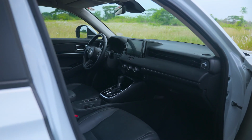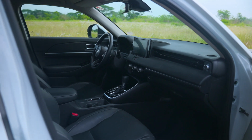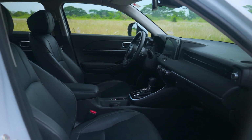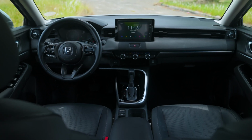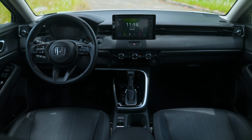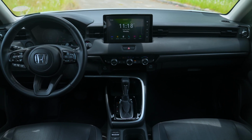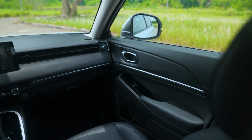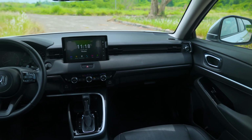All right, now we are inside the Honda HR-V. And I gotta say that for a mid-variant subcompact SUV, the interior of this vehicle is pretty decent. Right in front of me is a leather-wrapped steering wheel. The seats, which I am sitting on, are wrapped in perforated leather. The dashboard and the door trims have a mix of soft touch material and hard plastic. There are also chrome elements on the door, on the dashboard, and on the center console.